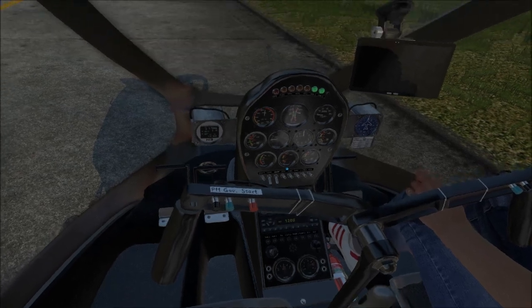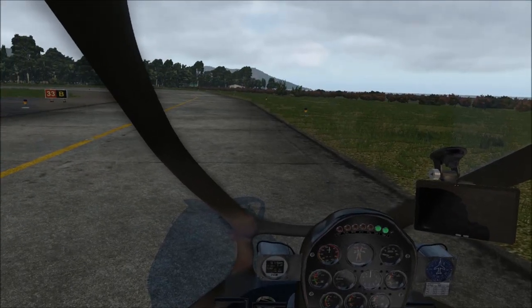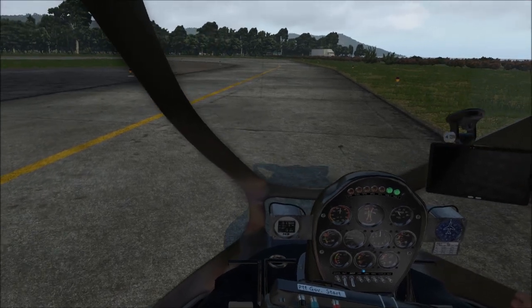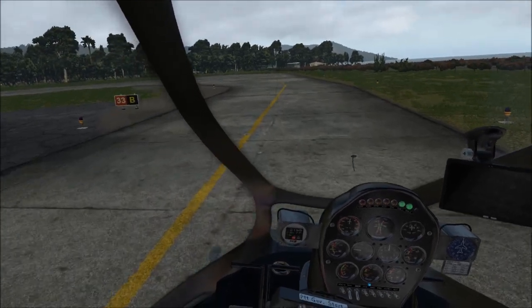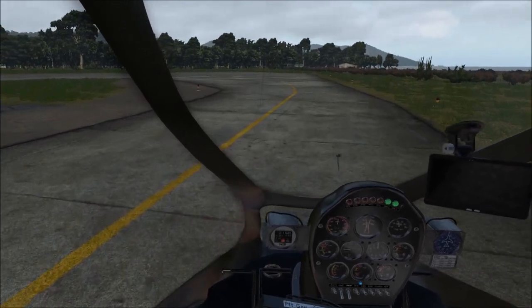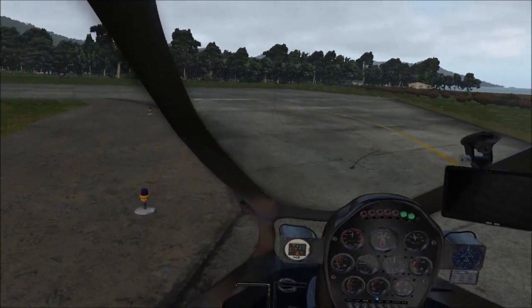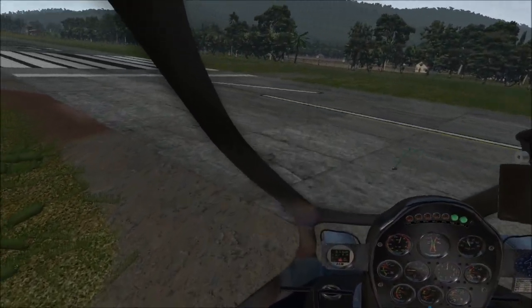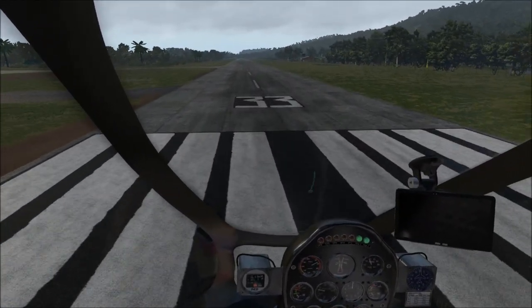But now that we've got our transponder, well, transponding, let's go ahead and take the active, and we're going to fly around the island. So once again, we'll pull up our collective, and we're going to need that right pedal again. And we'll slowly but surely make our way to the runway. We'll adjust accordingly. I'm actually going to tip us forward just a touch here. Alright, let's see if we can make it around this turn without taking out any of these taxi lights. So far so good. And here we go, runway 33.